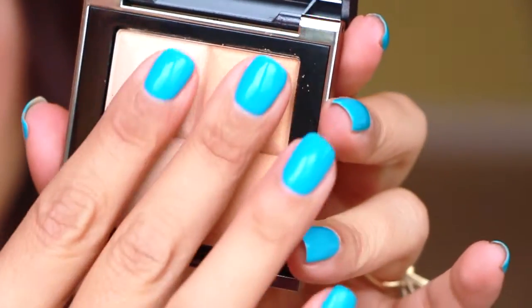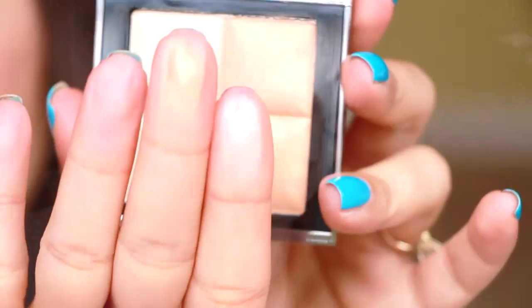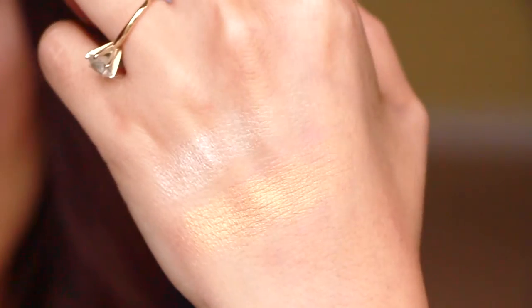I can't wait to use these. Oh my gosh, so pretty. Let me see. Ooh. Right? Isn't it pretty? Those are my cheeks. Look at that gold one.